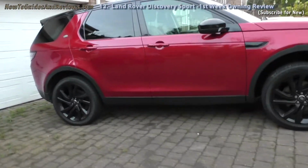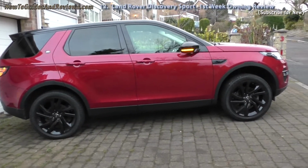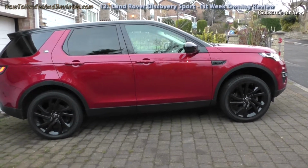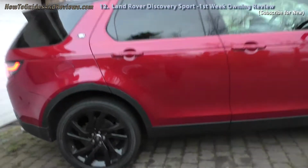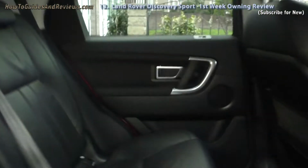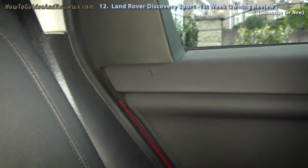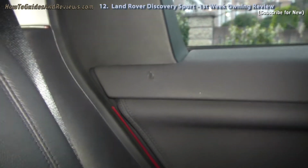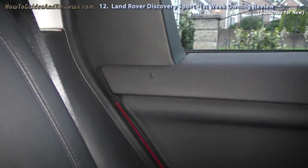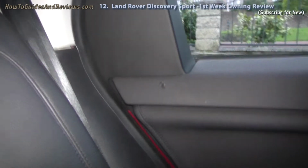So what else have they followed up on since I bought it? What other promises did they make? Well, there was that rip there in the fabric, which I noticed when I was buying it. Despite several emails and phone calls, nothing's happened. They just keep saying, oh, I'm going to call and arrange it. It's 1 week on, they've not called and arranged anything.